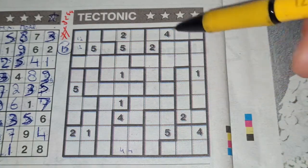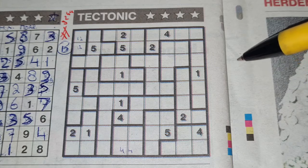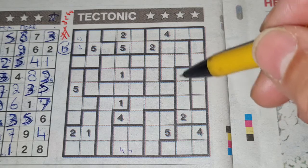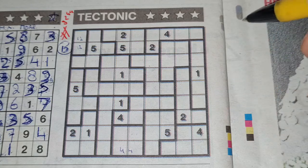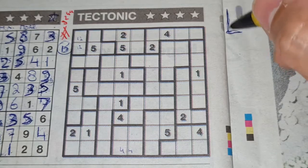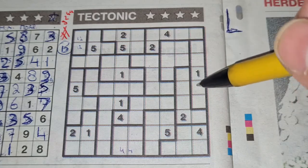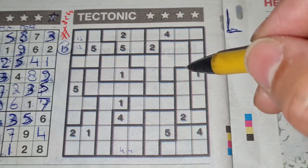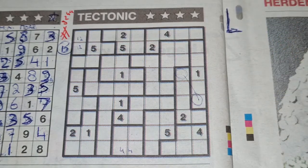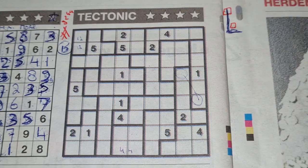More quadra boxes? No. Then the following strategy is to recognize some shapes or figures. For example, the L shape. We have here the L shape. Let me draw this. And the L shape, you need to remember that this box has the same number as that box. So this box has the same number as that box. Okay.